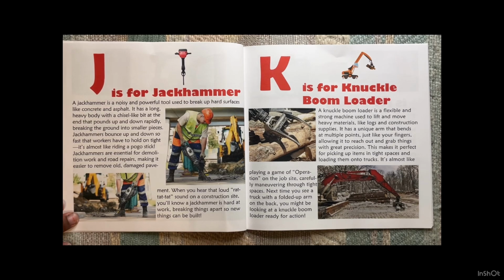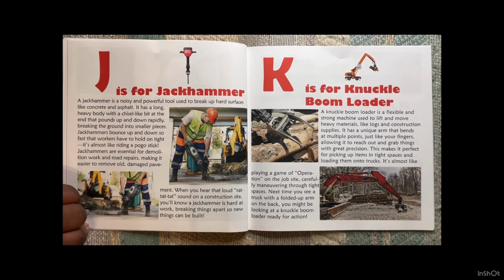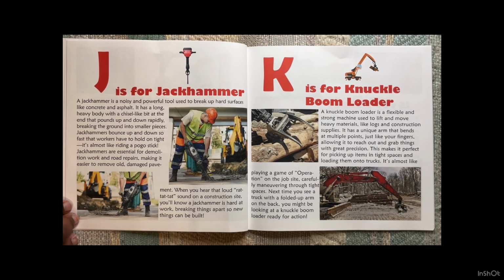J is for jackhammer. A jackhammer is a noisy and powerful tool used to break up hard surfaces like concrete and asphalt. It has a long, heavy body with a chisel-like bit at the end that pounds up and down rapidly, breaking the ground into smaller pieces.